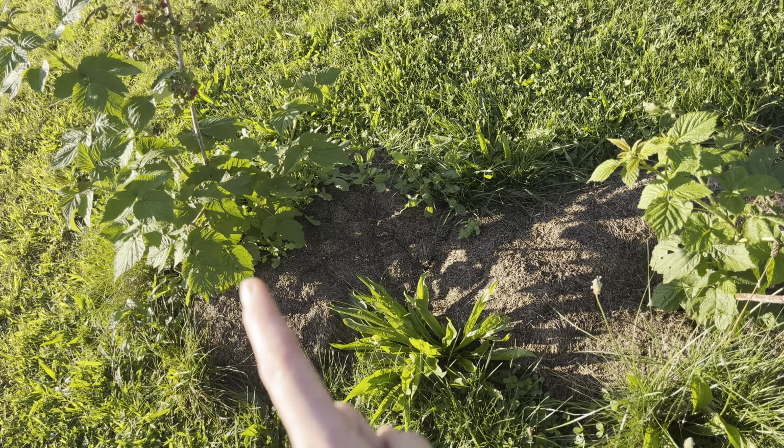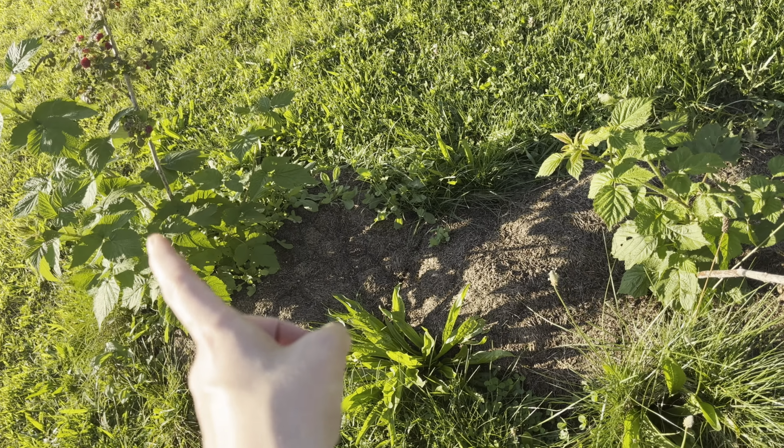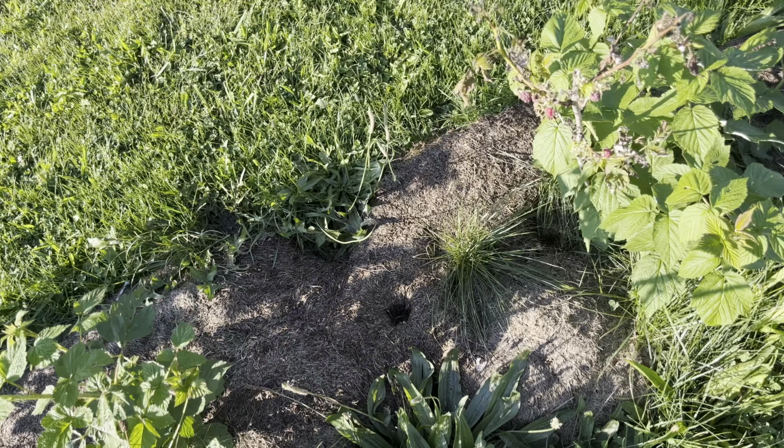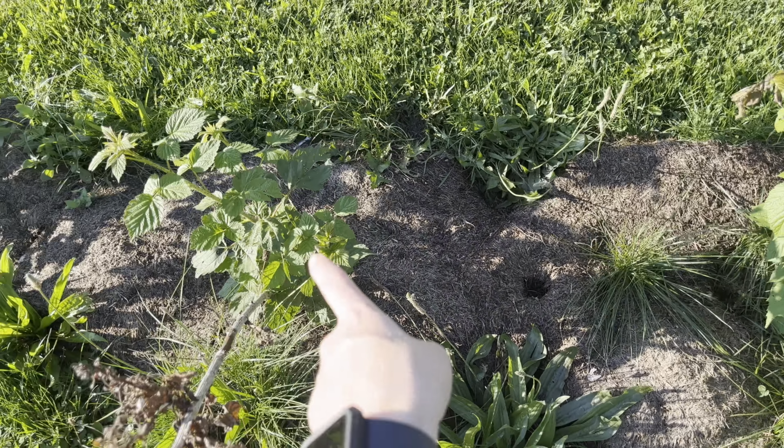So there's 3 canes there, not including the old one. And there's 1 good-sized cane here, maybe 2. And there's, I think, 5 canes here. This one died. This one isn't doing great. This one died. This one died. This one died. This one died. And 3 good-sized pup canes on here. So, should have a decent crop in the spring.